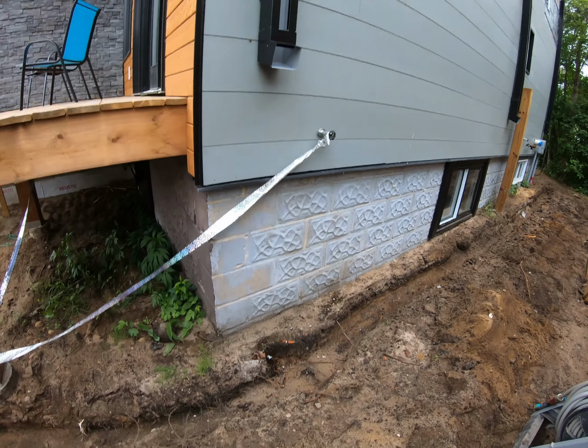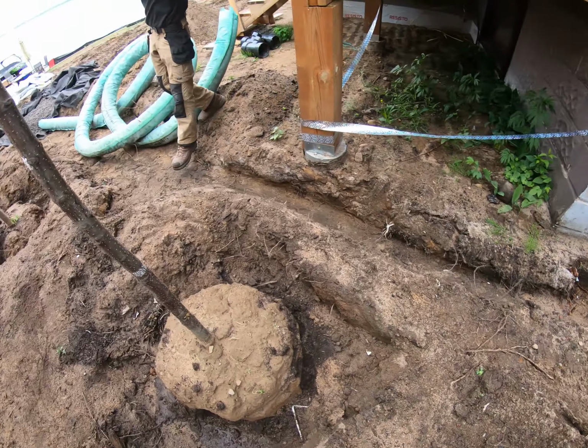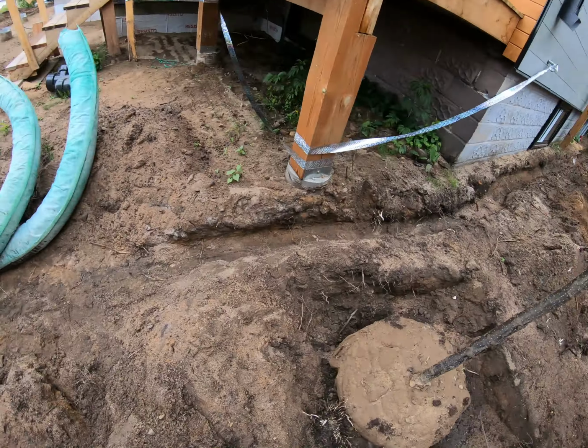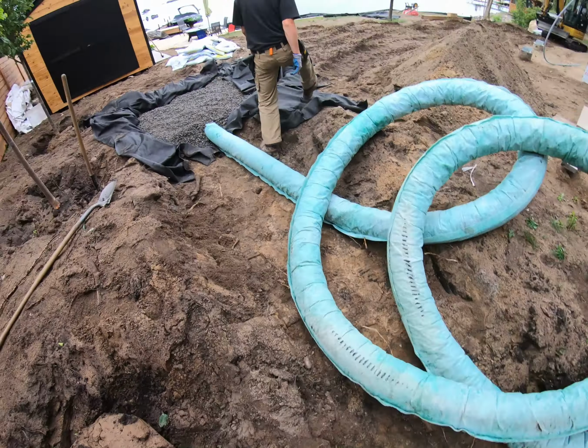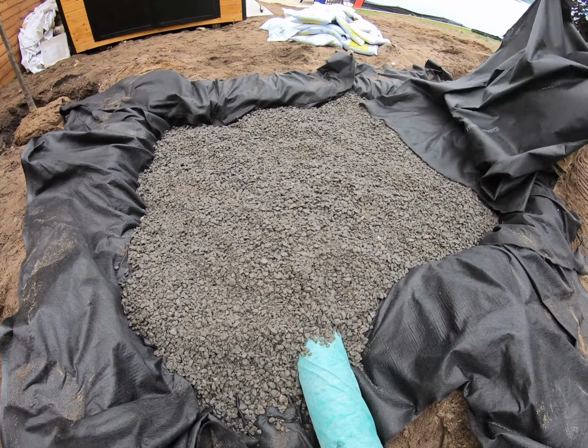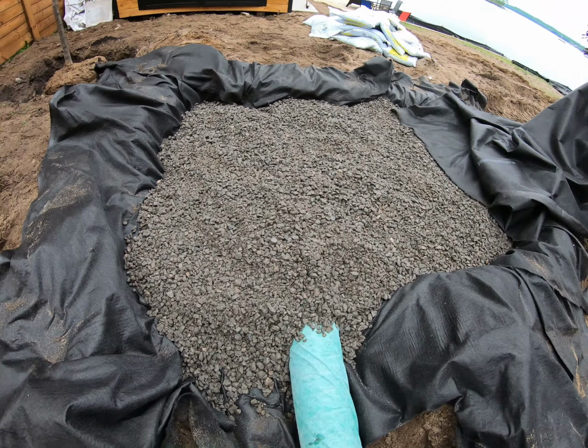the far one here, and then we'll follow that up with a 6-inch weeping pipe, which is right there. That'll be coming in along here into a French drain, which has got two big bags of clear stone in there.